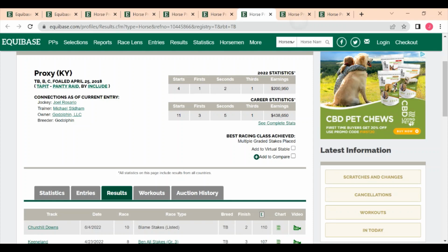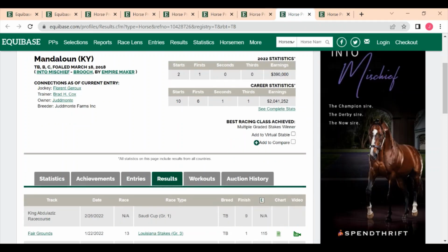We're going to try to see if we can get Proxy home for second here. I don't think he'll win the race, but he does have a good chance to run well here. We'll move on now to the Kentucky Derby winner, Mandaloun, off a very poor effort in the Saudi Cup. I call that track Groundhog Day. Any horse that runs bad there, I completely toss out the effort.